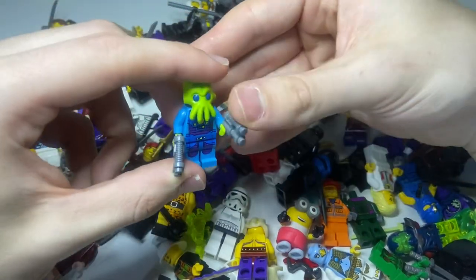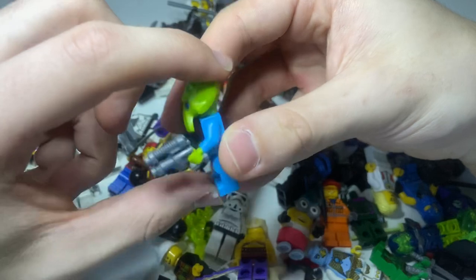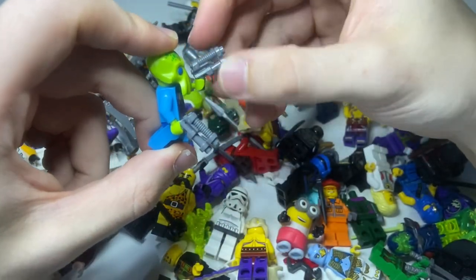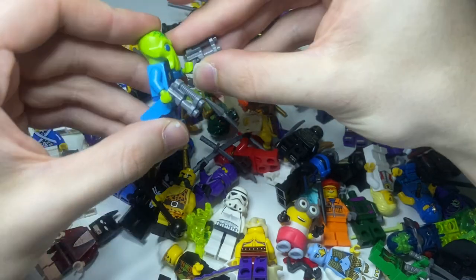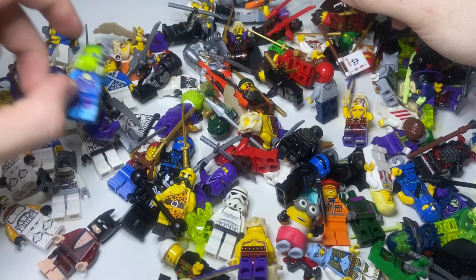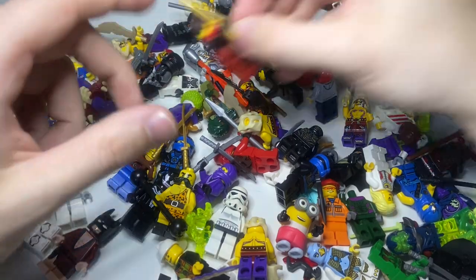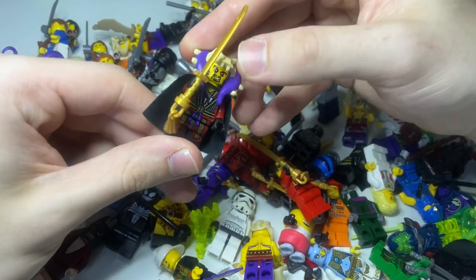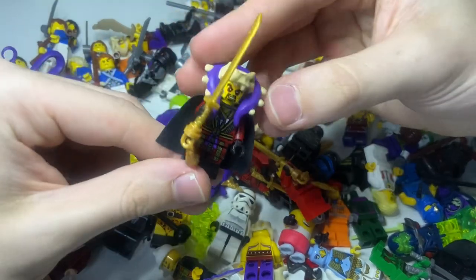This guy I'll have to research, because some of these can be pretty good. This is probably from, like, I forget what it's called, Space Police? Yeah, probably Space Police on this one. Or it could be a CMF, but I'm not 100% sure. The rest is mainly Ninjago. I'll have to go through and see if any of these are worth anything crazy. Like, this guy might be worth something.